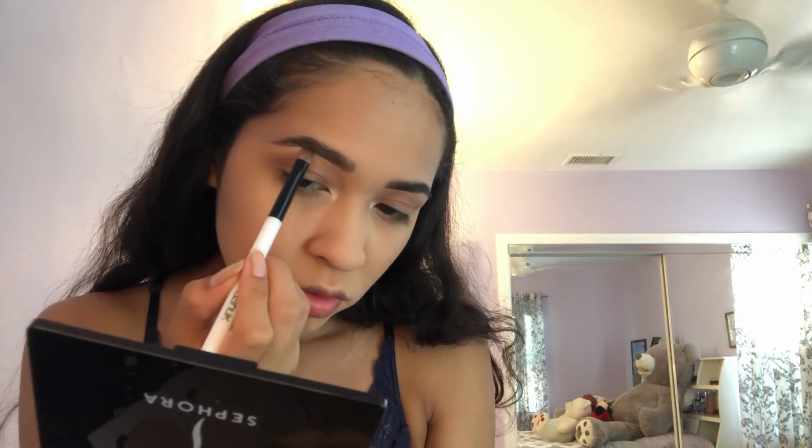One of my favorite things to use highlight for is my brow bone. I think it looks beautiful in the summer and during winter, and you just see the light reflect off of all the high points of your face.